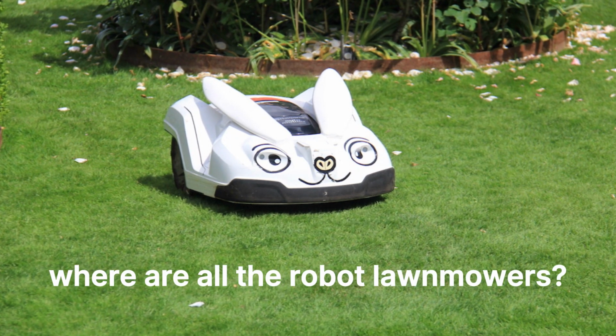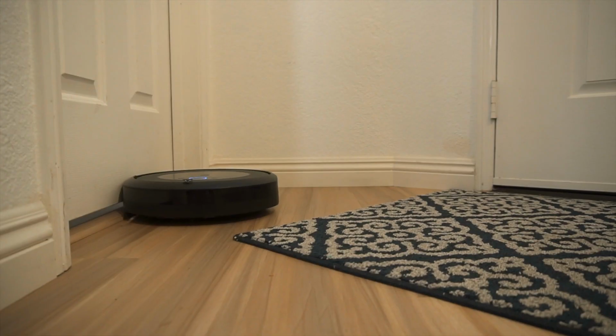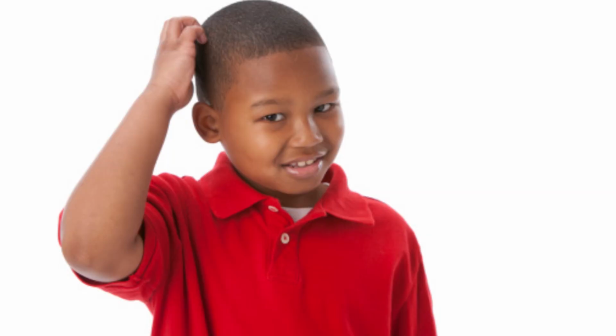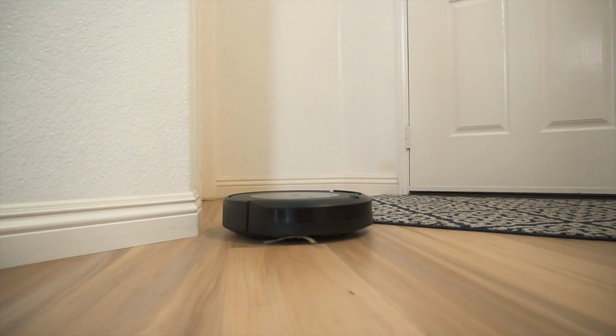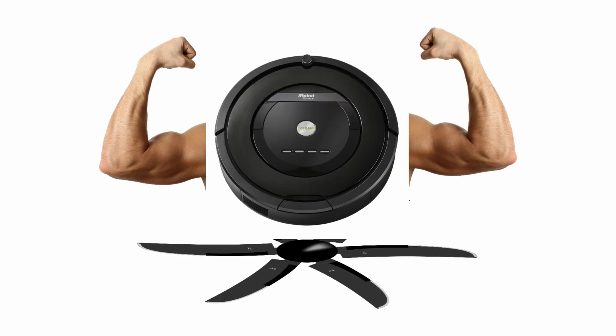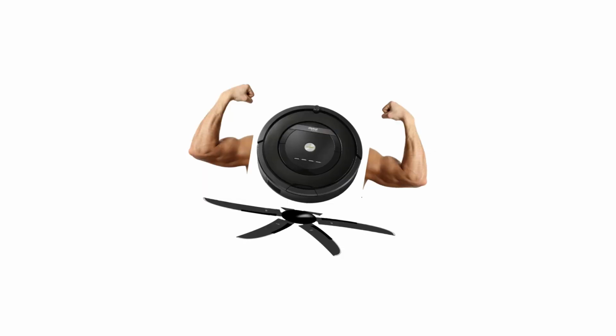Where are all the robot lawnmowers? Everyone and their mother has a robot vacuum cleaner. So why doesn't everyone have a robot lawnmower? I mean, it shouldn't be too complicated a machine, right? It's just a Roomba, but a bit beefier and with a spinning blade, right? Well, yeah, that's pretty much what these robots are.